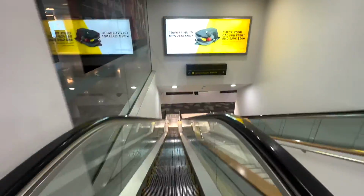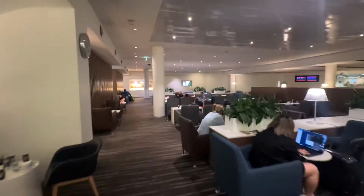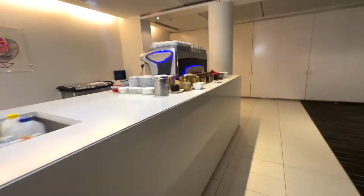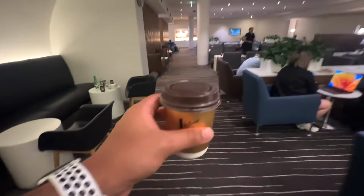So after making my way past the security, I then headed to the Qantas's business class lounge at Melbourne International Airport. I have access to these particular lounges thanks to Qantas's club membership. Then I made my way towards the barista to grab a nice late hour cappuccino. On this particular day in the late afternoon, the lounge was fairly empty and quiet.